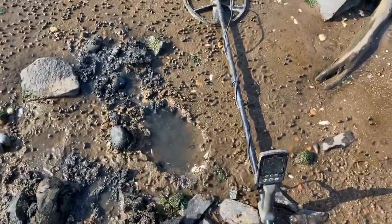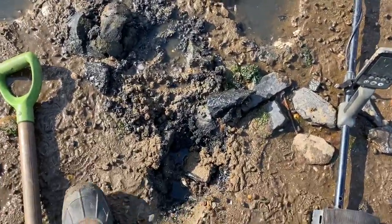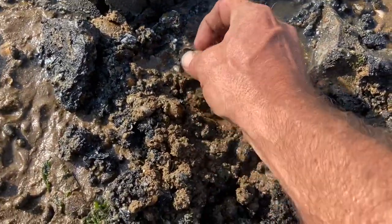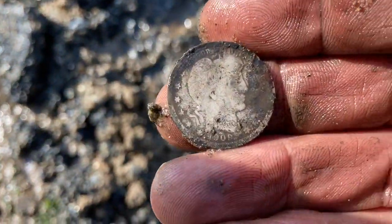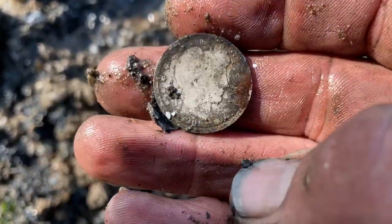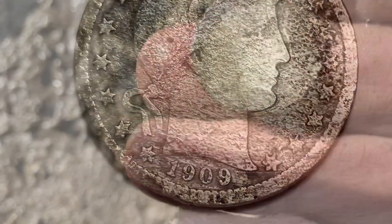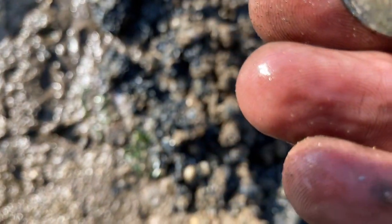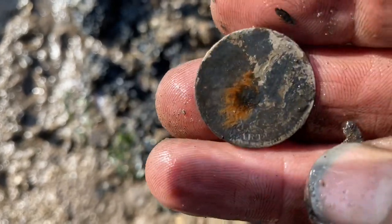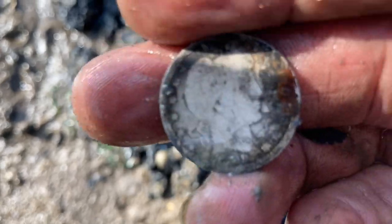So I dug up a couple nails and a couple weedies. This I can't freaking believe. This is an old beach. Oh my. Barber quarter. This is an insane spot. And I was wasting my time at Barber Beach. Oh, that's awesome. Clean that baby up for the roundup. Oh man, I am happy today.